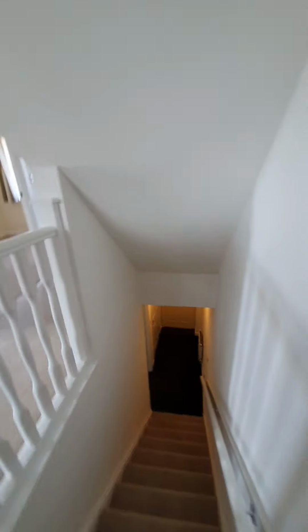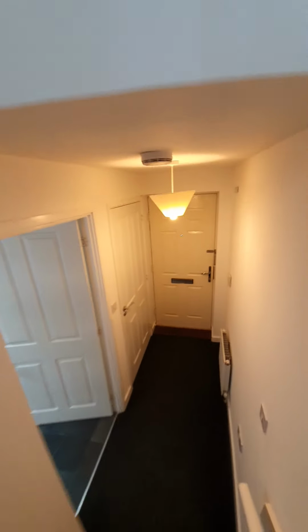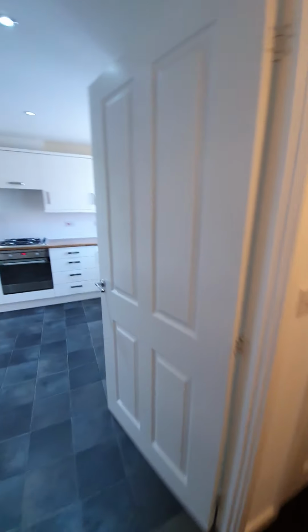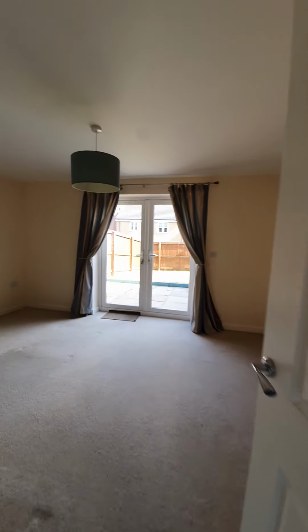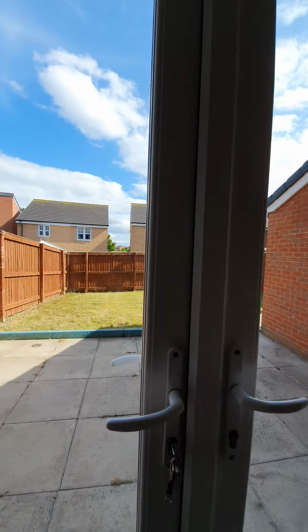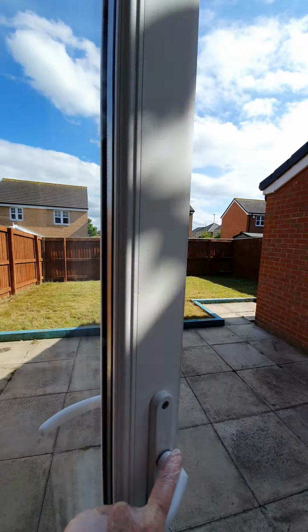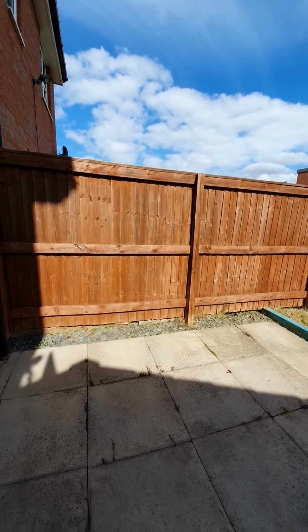So this lovely property is just a short distance into Thornaby town centre, close to the local schools. And it's right at the end of a lovely, quiet little cul-de-sac location. So you don't get any passing traffic here. The only traffic that will come through are those that live in the surrounding couple of houses. So it's nice and private, nice and quiet and safe for a family.